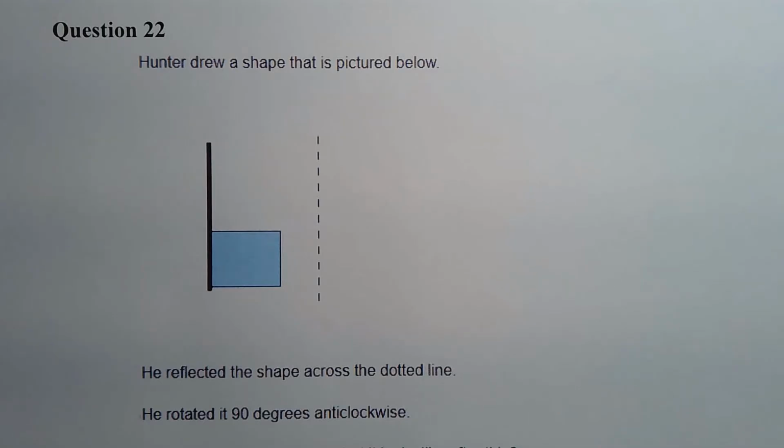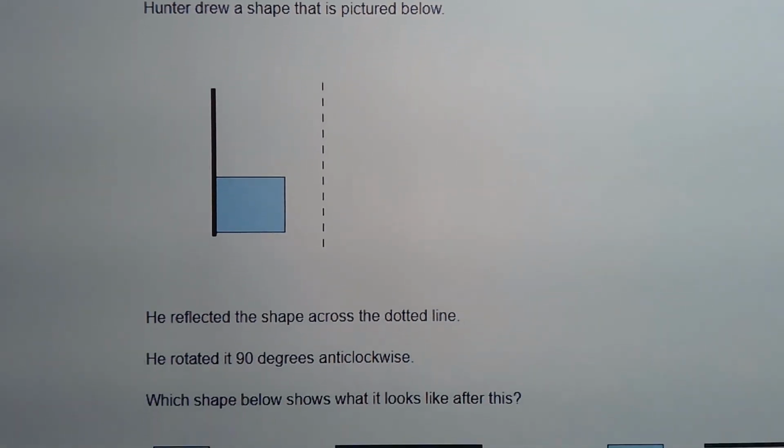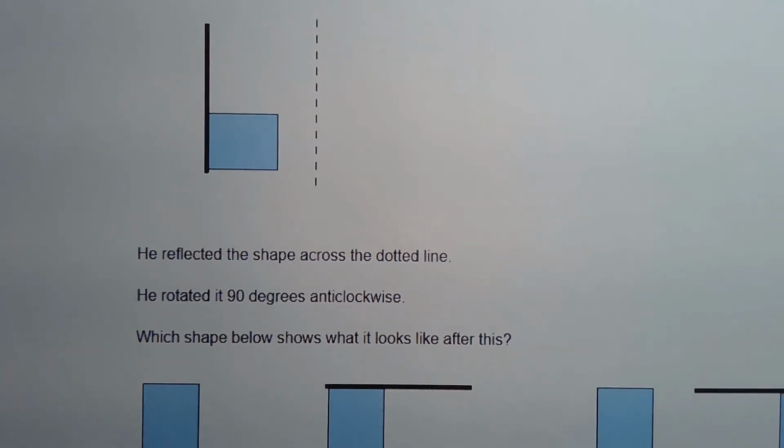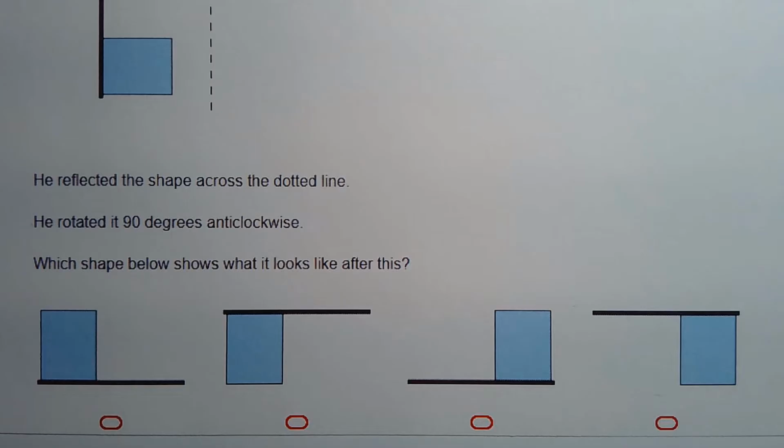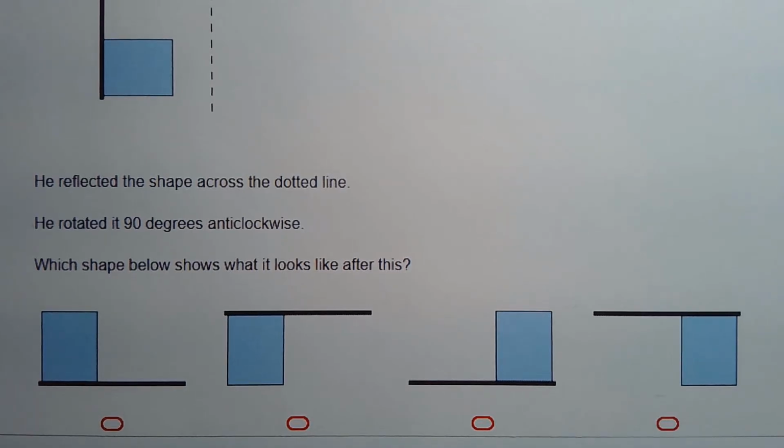Question 22. Hunter drew a shape that is pictured below. He reflected the shape across the dotted line. He rotated it 90 degrees anti-clockwise. Which shape below shows what it looks like after this?